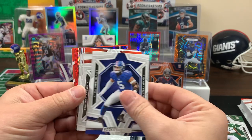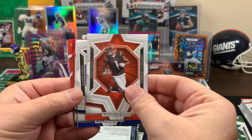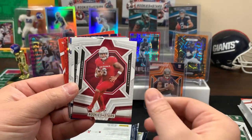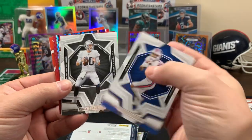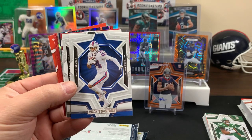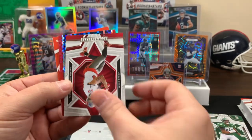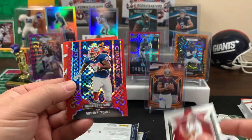Here's our boy Kayvon. Ja'Marr Chase, Aaron Donald, who just retired. Adley. Yeah, Connor. Mac Daddy. Diggs. Jimmy G. Ooh, cool card. Mike Evans re-sign.